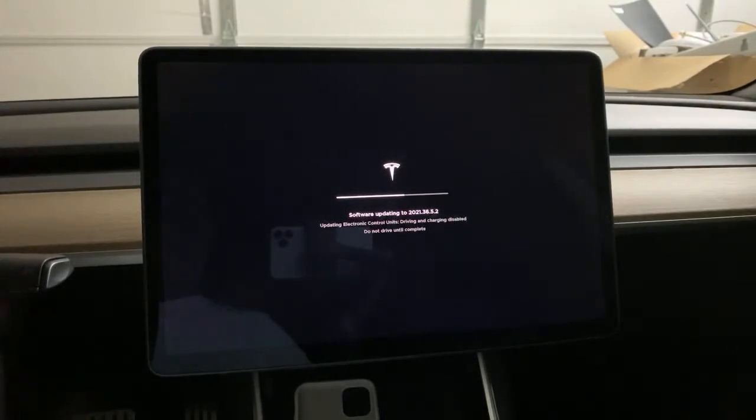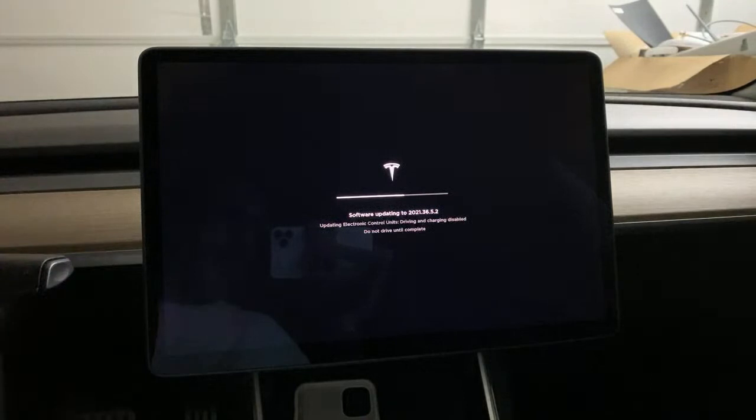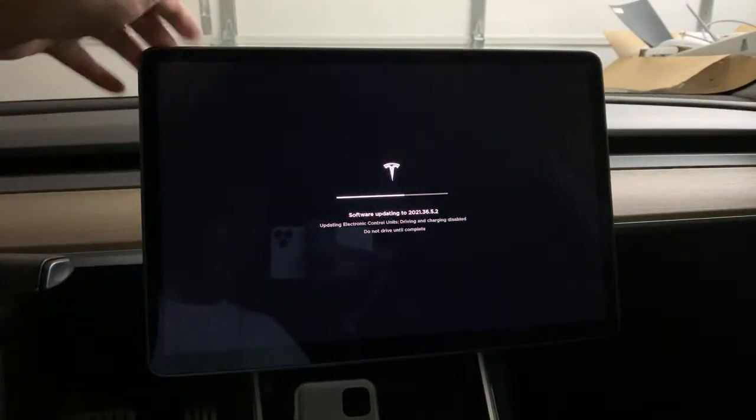Netflix while driving? Not yet. Now you can in the Model S refresh, I believe. The Model S and X refresh have a screen in the rear, and I believe that stays on while you're driving. Someone can correct me if I'm wrong, but I do believe that version stays on. But the Model 3 and Y with the screen in front, it will not.